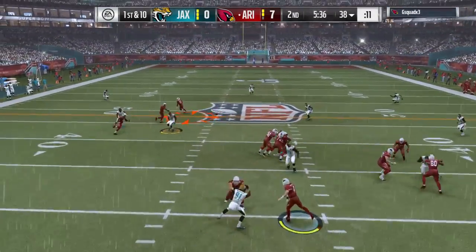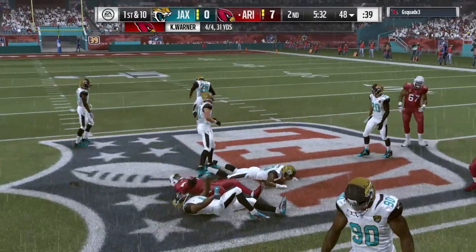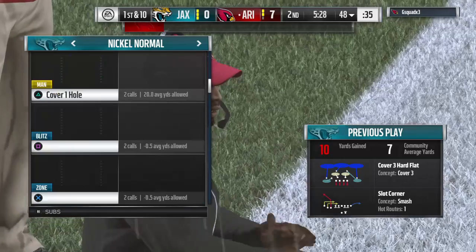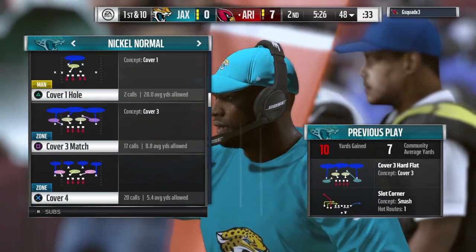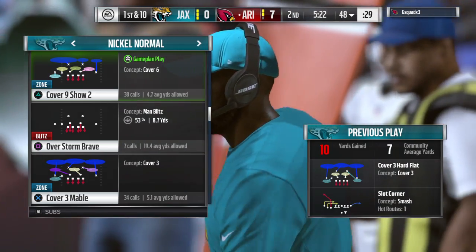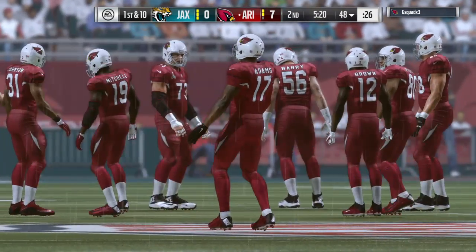Back to throw now on 1st down. Over the middle, that's caught by Adams. And able to get this one across the 45 before he's brought down. And defensively, they were in zone coverage there. Do you have to be a little careful playing against a good quarterback like he is to not play too much zone? Yeah, you have to be careful about how much time you're giving up.